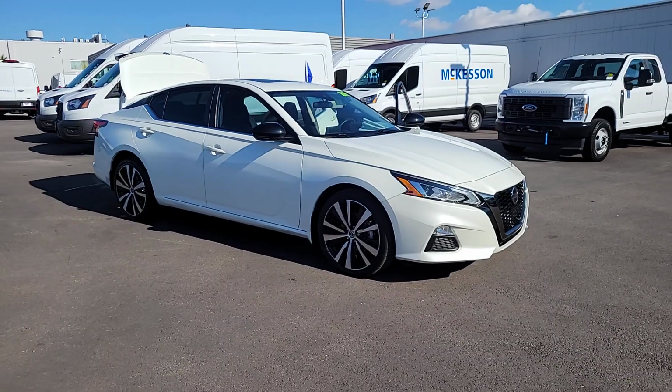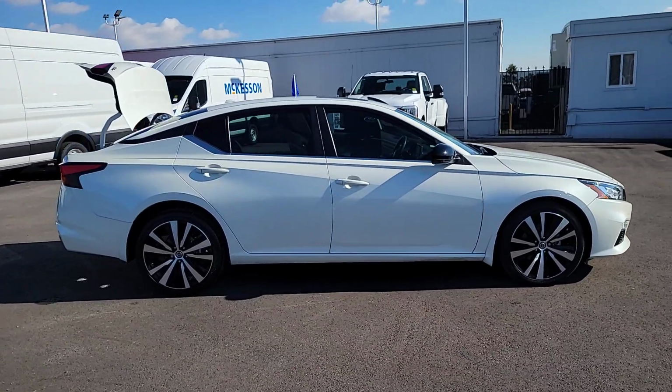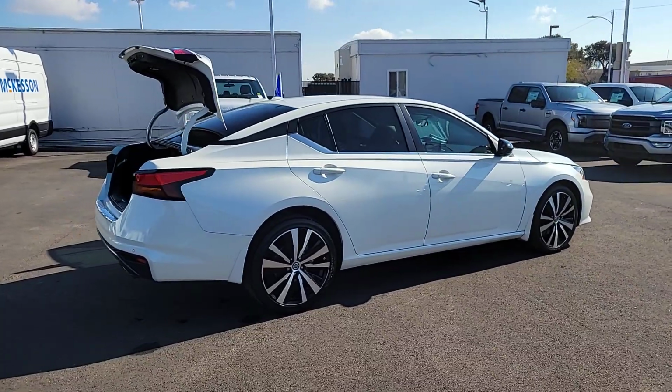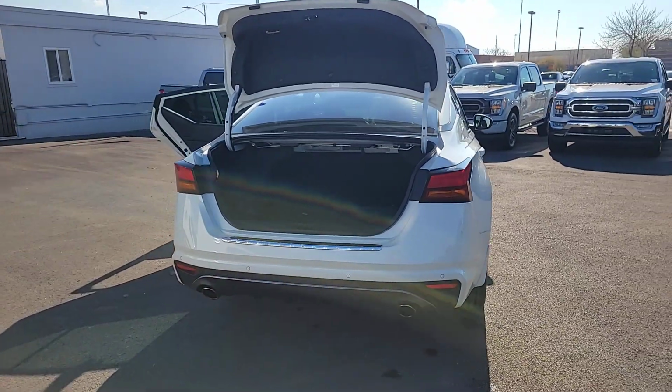Get a feel for the 2021 Nissan Altima. With less than 30,000 miles on the odometer, this vehicle stands out from the rest. Here's a stylish, family-friendly Nissan Altima, the midsize sedan with available all-wheel drive and standard driver assist safety features.